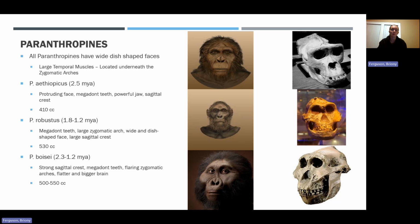There was also Paranthropus robustus around 1.8 to 1.2 million years ago. They had the same kind of thing, a slightly larger zygomatic arch, and a brain case of about 530 cc's. The most popular of the paranthropines is boisei. These ones were around 2.3 to 1.2 million years ago. They have a very strong sagittal crest, the megadont teeth again. Their zygomatic arches flare out just a little bit more, and then their brain cases were slightly flatter, but it was actually bigger at 500 to 550 cc's.